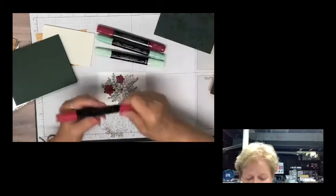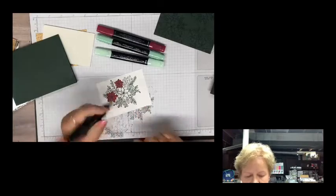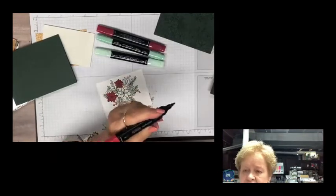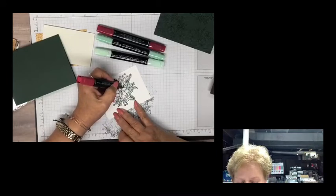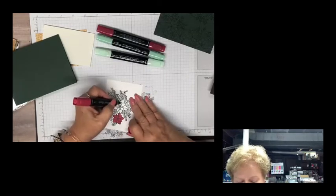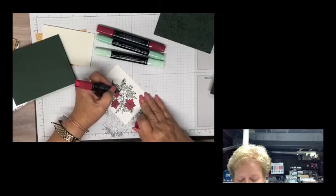So I'm going to start with my light Cherry Cobbler, and I started with the brush end. I think it needs to be replaced. So every once in a while, if you use colors a lot, your blends do need to be replaced. It's a consumable. It's best if they're used, but I love these. If you don't have any, oh my goodness, they're like coloring with butter.